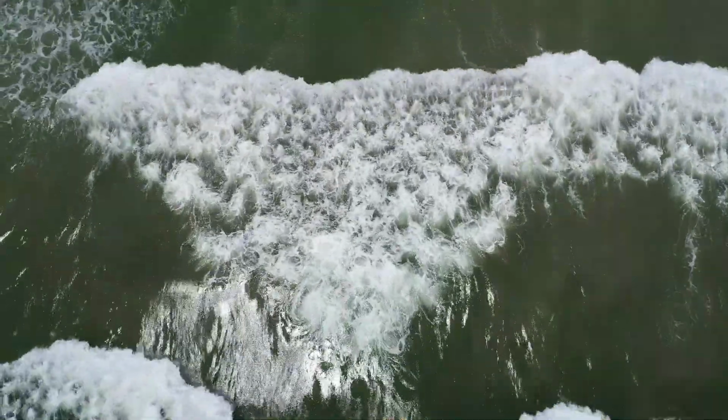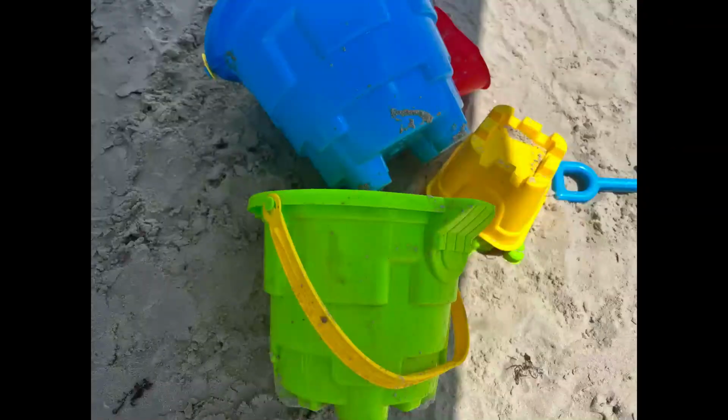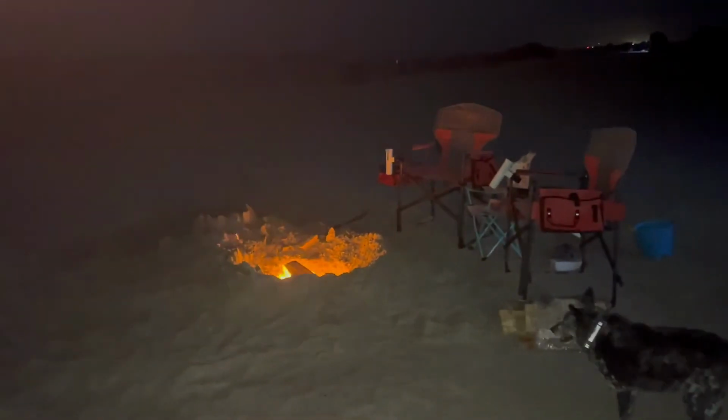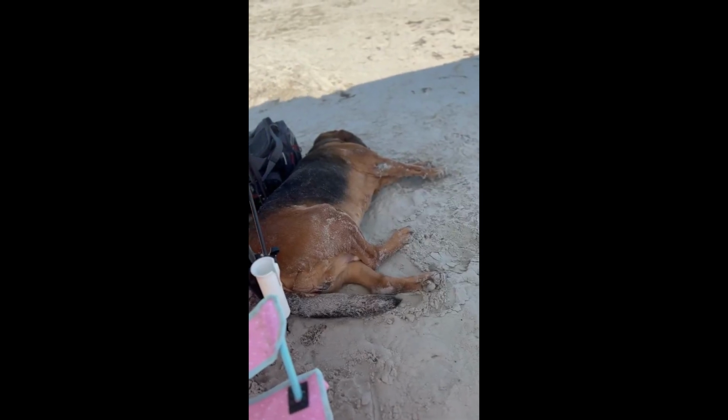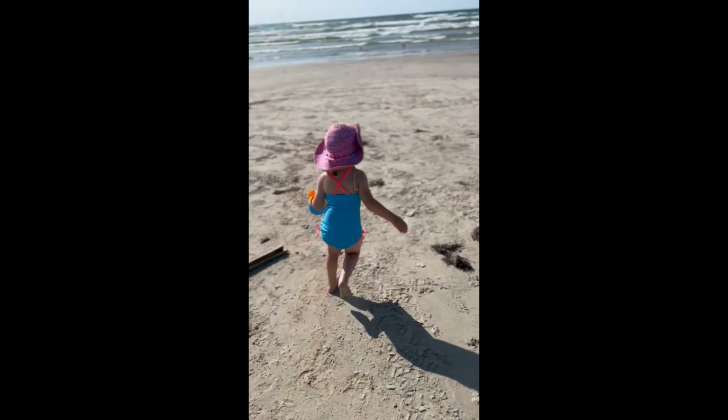So the first couple of days we spent on the beach enjoying the water, just playing in the sand, swimming, attempting some surf fishing and campfires in the evenings. Side note, we would definitely recommend investing in a canopy so that you have shade and don't get Texas barbecued.